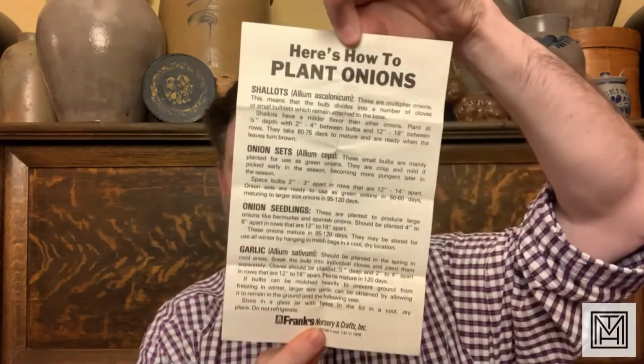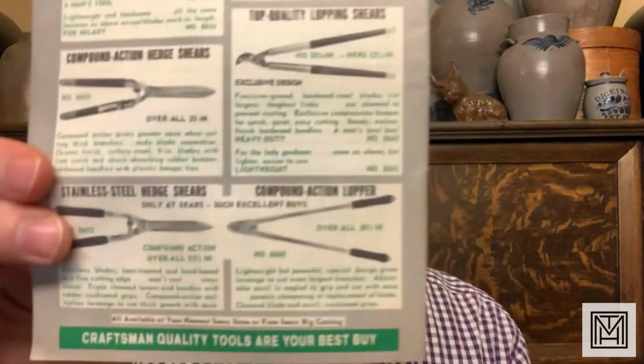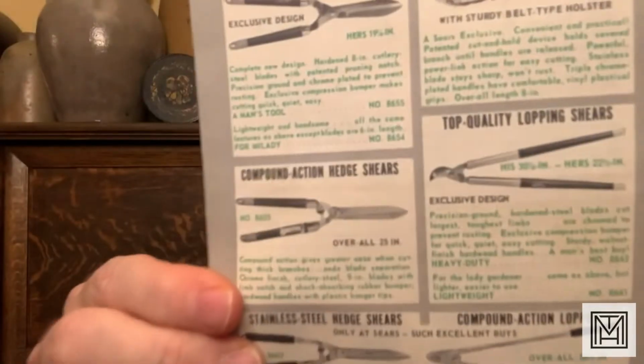Here's how to plant onions. Pruning to keep your home more attractive, youthful, and saleable. Okay, the before picture is pretty funny with the big X through it, all the big trees. And then trim it down. Craftsman quality tools are the best. So this is actually selling the tools. This is Sears and Roebuck selling the tools of how to do all the pruning. So anyway, all that kind of stuff was in there too.